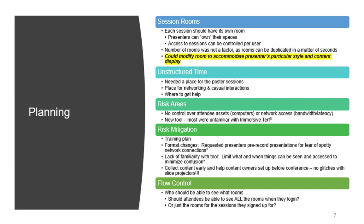Another thing that we did to mitigate any kind of risk is we had a very robust training plan, and we had authors and presenters get their content in World by dragging and dropping or emailing it to us, and we would put it in ahead of time so there'd be no slide projector glitches and so on, even though there weren't any slide projectors.